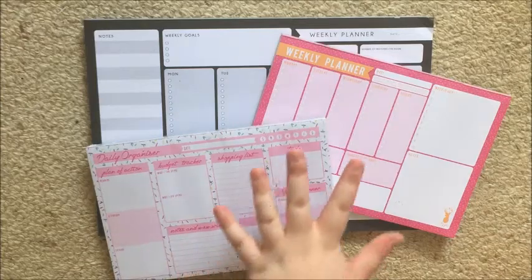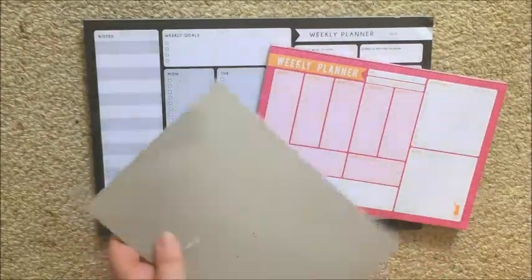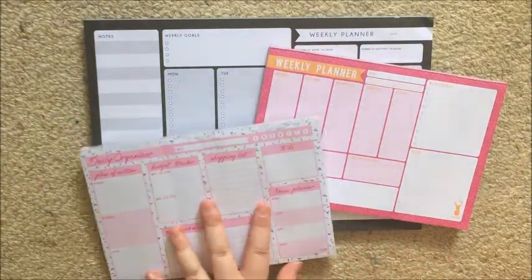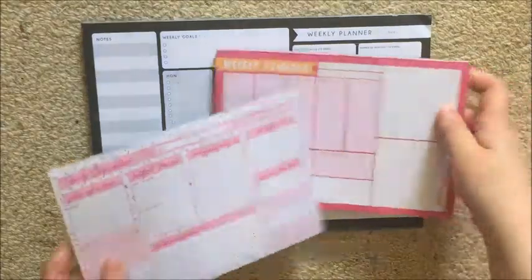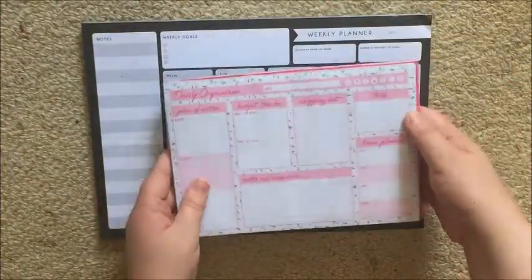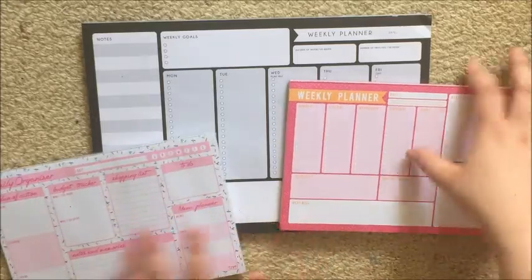Similar to that are these weekly planners. These are just desk notepads. This one is still in the plastic. All three of these have come from Typo. Again, I will link it below. I have two of the A5 size and one of the A4, and each one is slightly different, so I'm just going to go through them with you.